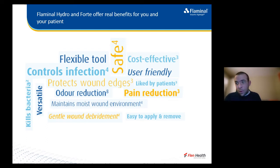It's user friendly, so within the Diabetic Foot Ulcer pack as well, we send out nozzles or applicators for the tubes that can be inserted onto the top of the tube and just increase the ease of use of applying Flaminal to the wound. Flaminal protects the wound edges as well. It's effective with odour control, it maintains a moist wound environment, and it gently debrides the wound as well. Another good aspect of Flaminal, it's easy to apply and remove, which all helps with improving the quality of life with the patients that you're treating as well. It's versatile and kills bacteria.